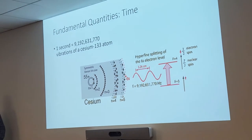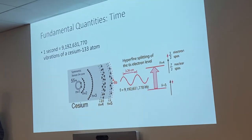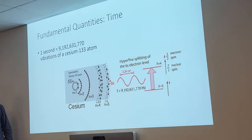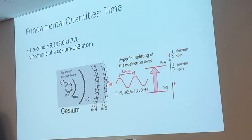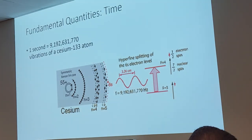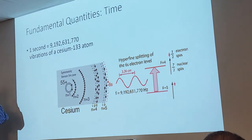Okay, time. How long is 1 second? Well, 1 second is equal to 9,192,631,770 vibrations of a cesium-133 atom. So basically, we've got an atom of cesium, and an electron out here in the shell. The electron's kind of bouncing back and forth between two different states. It's vibrating. And once we measure 9,192,000,000 vibrations, that is equal to 1 second.